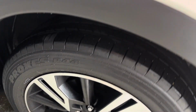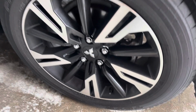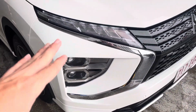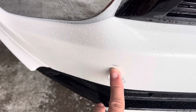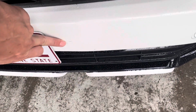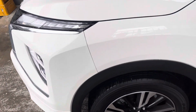There's a very, very tiny little stone chip just there. Obviously heaps of tread left in that tyre there. No gutter rash or anything in that front right hand wheel for you. Coming through the front bar now, obviously you have these LED headlights and your fog lights and your parking sensors in the front. So there is just a slight little scuff on that front bar there. Another very minor one there, but otherwise all nice and tidy. Through the rest of that front bar, all nice and clean as well.